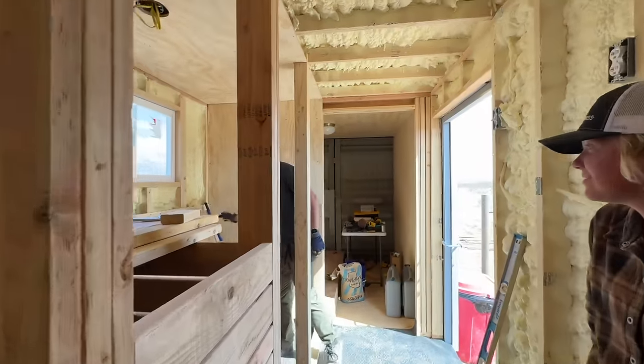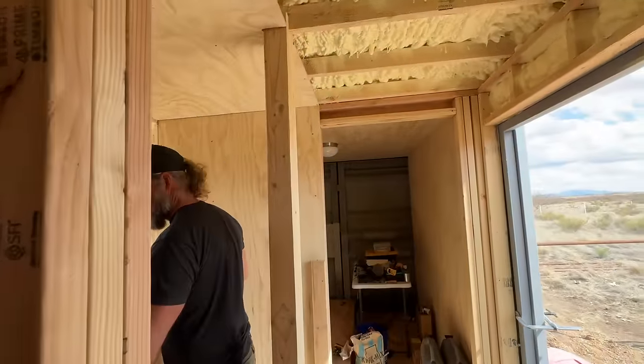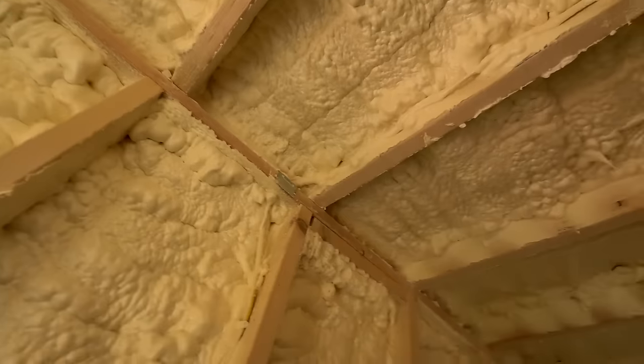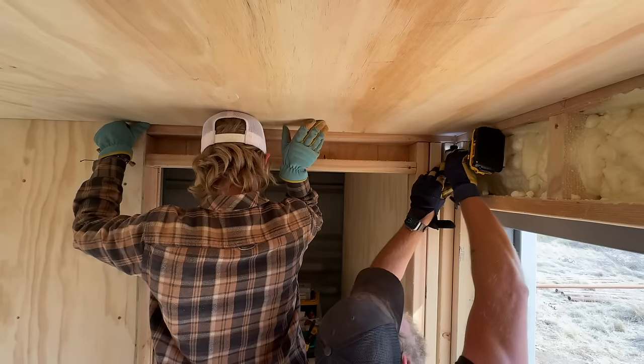What's next? We need to put that ceiling panel back up. Yep. So we can measure for all these other ceiling panels.